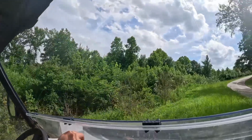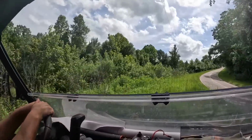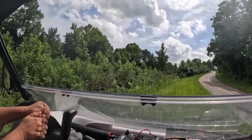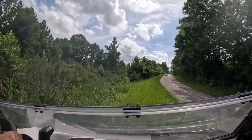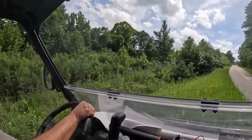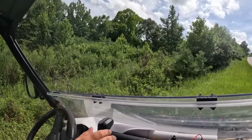Got another property right here. How many acres is this one? How much is left? Like, how many was it to start with? I think it was 65 or 75 to start with. Okay. 165. And they probably got rid of what? They got rid of 20. 20 on the other side? Yeah. I think you can go in right there. Possibly. We'll find out. Yeah, let me straighten up.